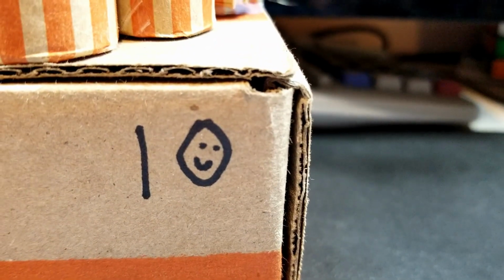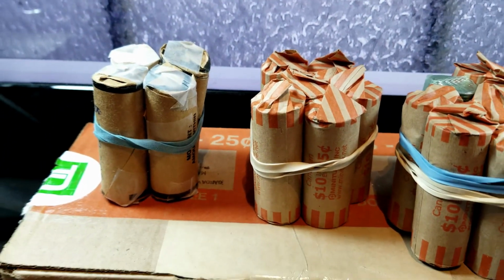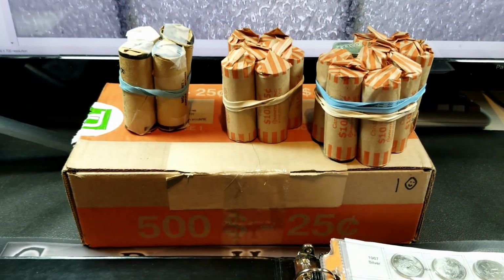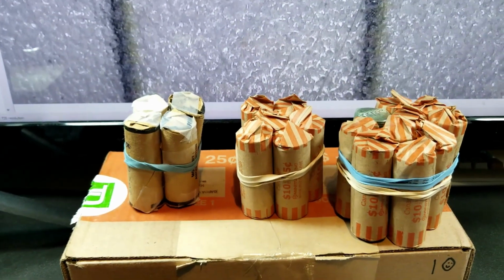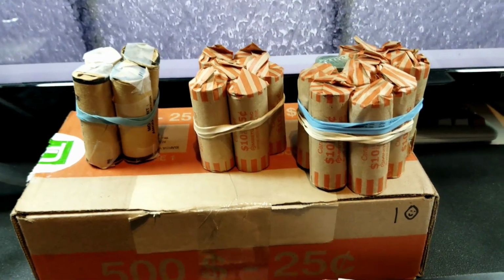Box 10, and we got a couple extra bundles to go as well. Welcome back, everybody. This is Great White Norther, and we're back at it again with another box of quarters. So we got a box and two bundles essentially of quarters to hunt through today as part of this book filler series that we're doing.